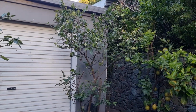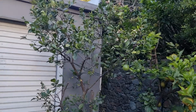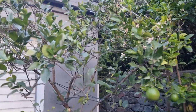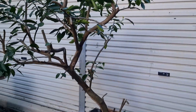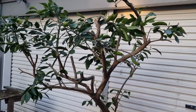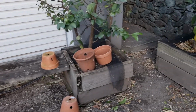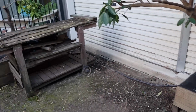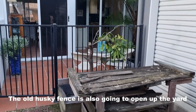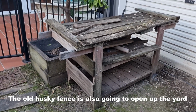The lemonade tree will stay. It's an excellent producer, even over here in the shade. You can see we've still got some on, but there's also flowers in abundance. The lime, I think, is staying as well. But these garden beds and the seat will be rebuilt. That'll let me pull some of that irrigation pipe out of there because the grapefruit's going. And my old work desk, which is pretty much fallen apart now, it's going too.